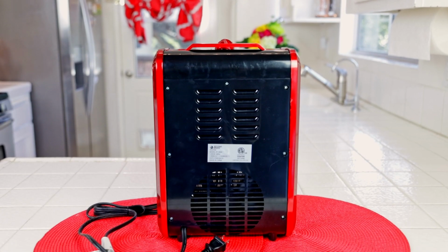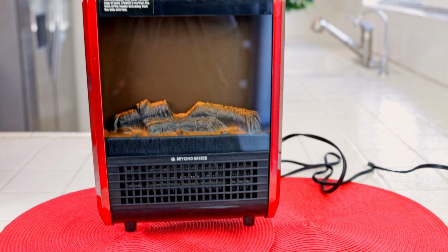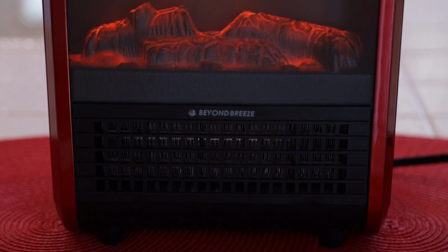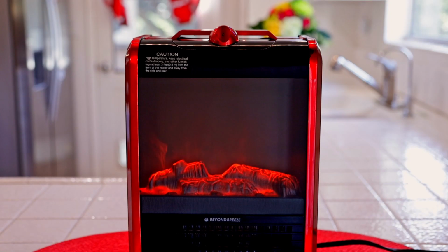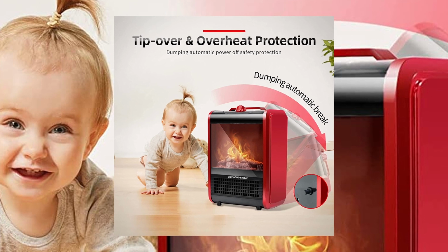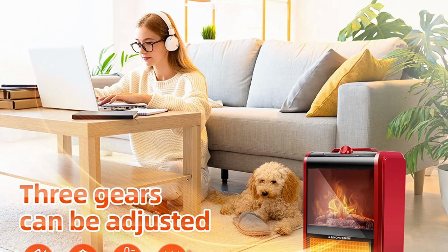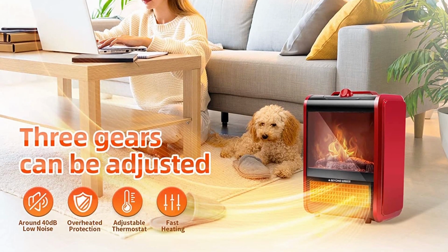This is what the back looks like. It has a great handle, so you can pick it up. And my favorite feature, here it is, glowing in dim light. So you can get the idea of how it's going to look in your room too. I've never seen a heater like this. I just love this one. And even if you have babies in your household that are attracted to that little fire, it's a safe fire to use with growing households with your family.